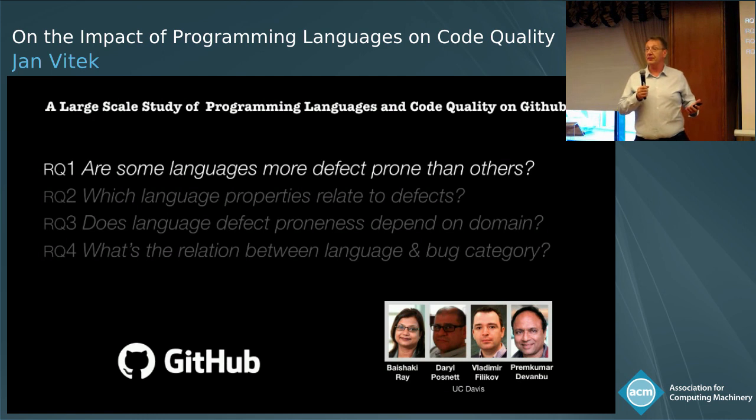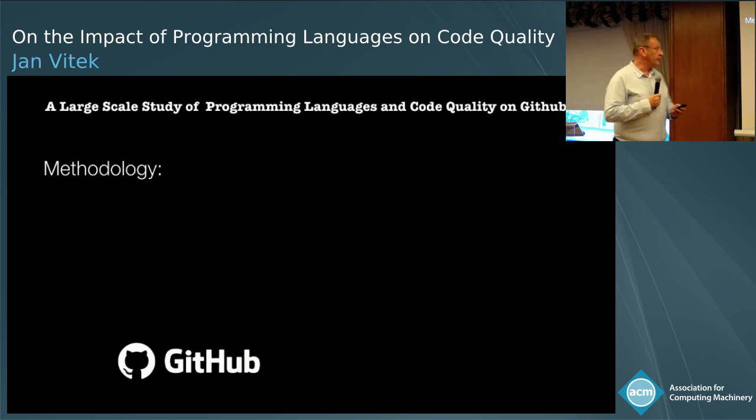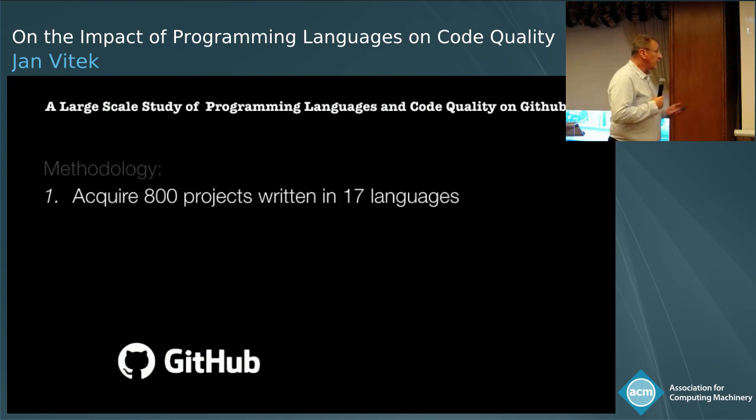And if we can answer yes, and if we can identify these languages, then we have a hint as to where to go when we select our next project language. All right, so what did the authors do? Well, they did a study, and the study went sort of like this. They gathered 800 projects from GitHub written in 17 languages.